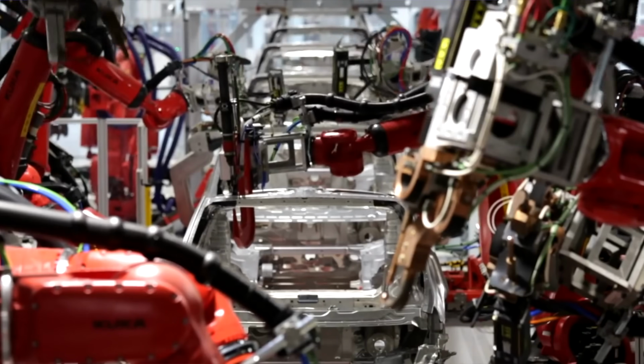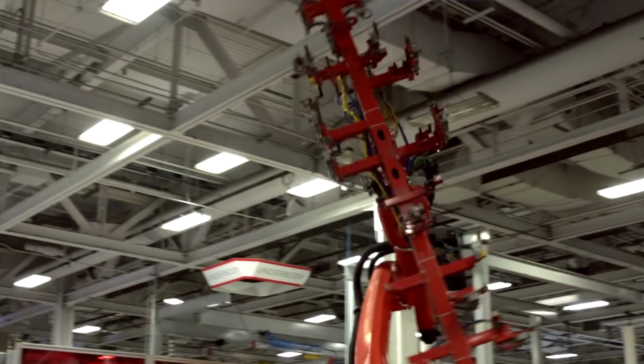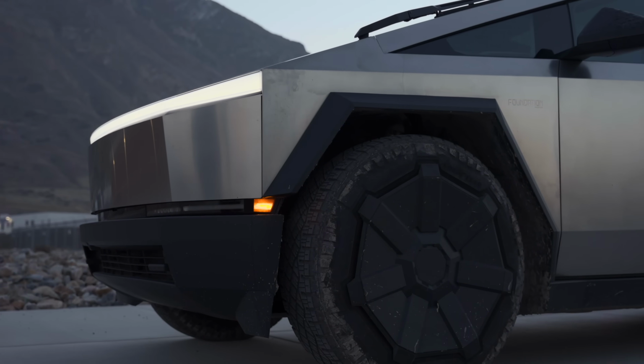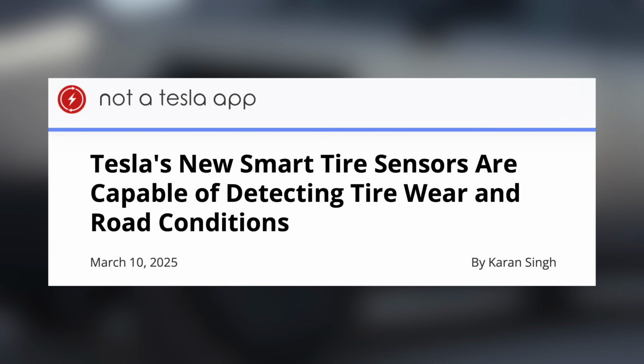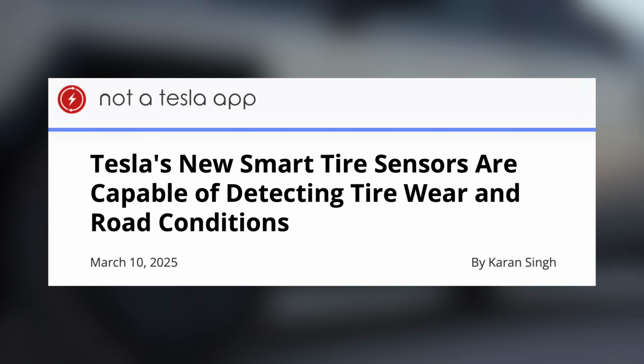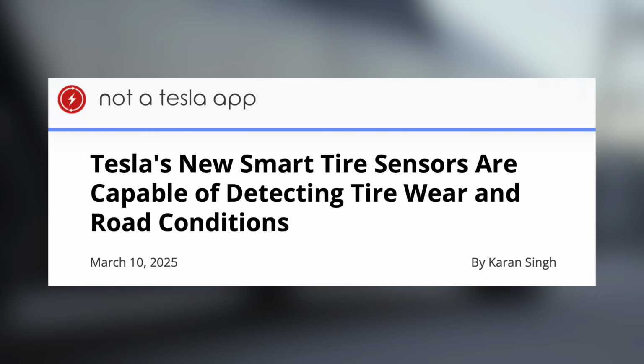That's technically a removal of a feature, but also a removal of a feature I don't think anyone was actually taking advantage of. But a feature that Tesla is adding is new sensors within the tires on the Cybertruck. Tesla has introduced new smart tire tread sensors in the Cybertruck tires, and this enhances real-time data collection and vehicle performance overall as a result.